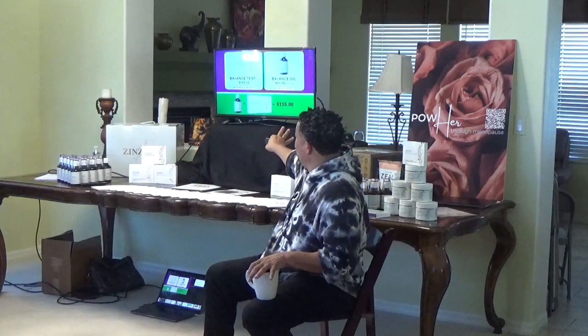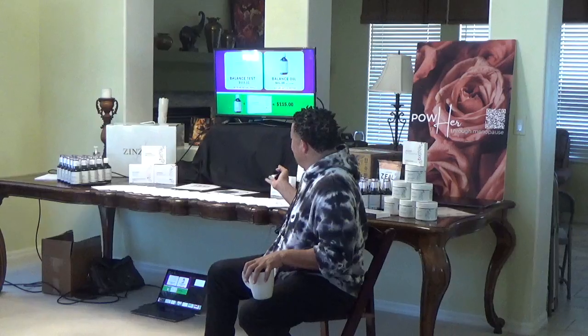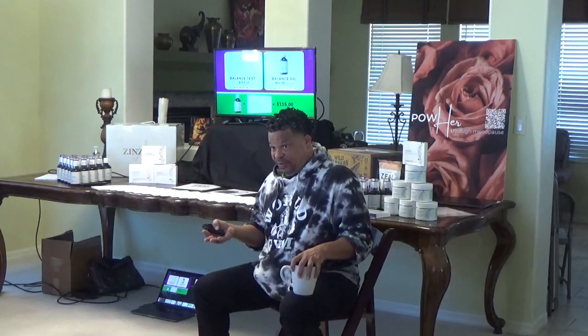So here are the prices on it. After the first month, when you sign up, and I would recommend, if you're not signed up, that you sign up, get the test with the balance oil, and then you'll spend $45 a month after that, and they're going to mail you a free test. So even if you sign up today, which I would recommend, you're going to get another test, and then another test 4 months later.